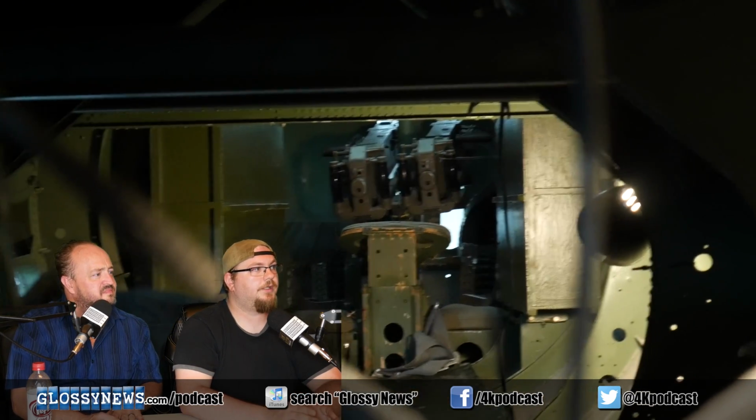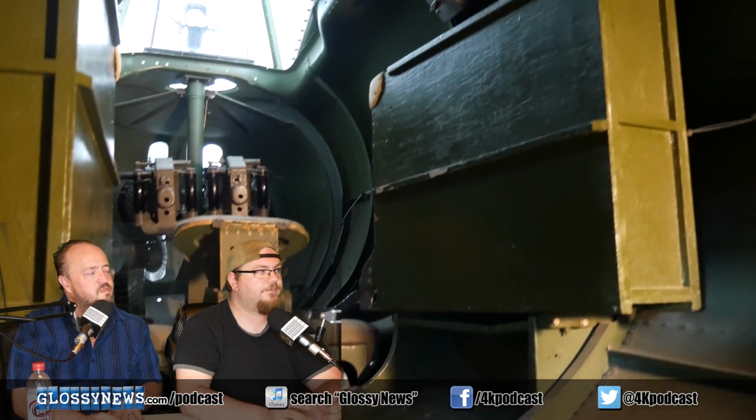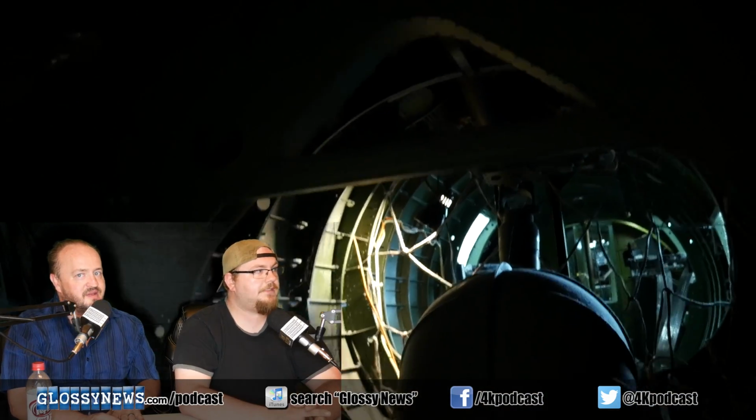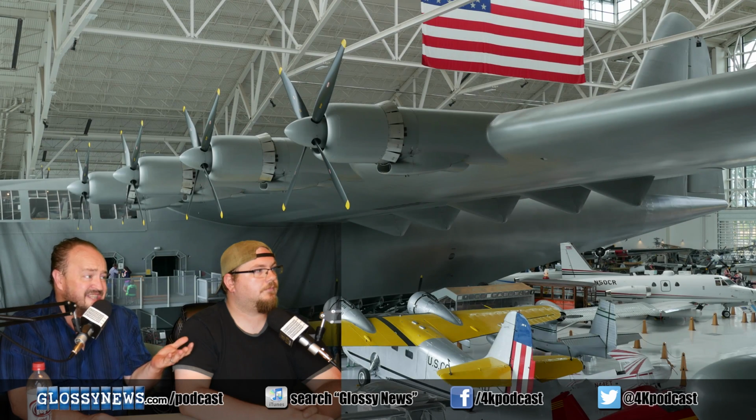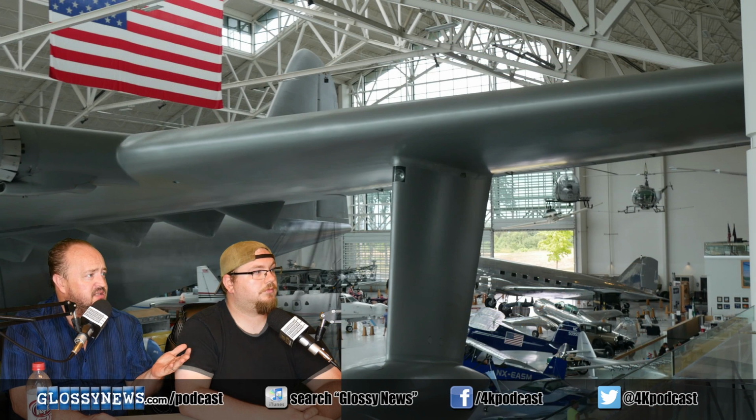Sure. And the pictures of the Spruce Goose alone, it looks like something you could see on any airport runway, on any tarmac, I guess is the correct term. Well, there are some notable differences, as you can see here in these pictures. Eight engines is a little excessive. The pontoons are definitely a little different. And of course, the mannequins.